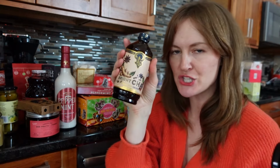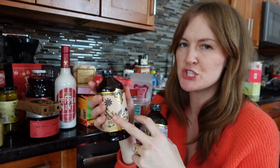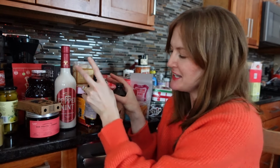And then the bright chai. I'm gonna do kind of, not an eggnog, but a heavy cream with this chai, spice, cinnamon thing going on. So that gives you a little idea of what food and drinks I'm gonna be having at my party.